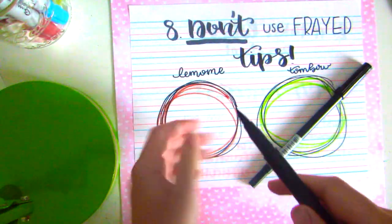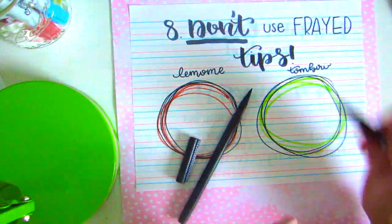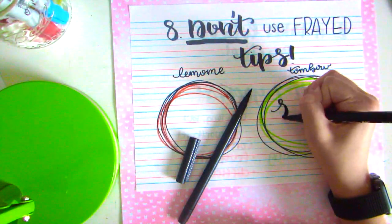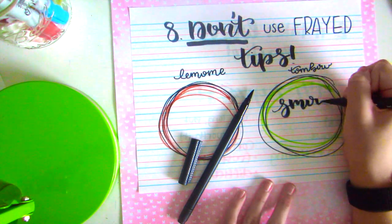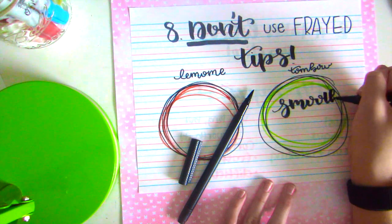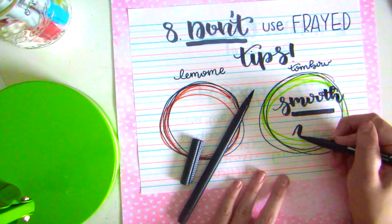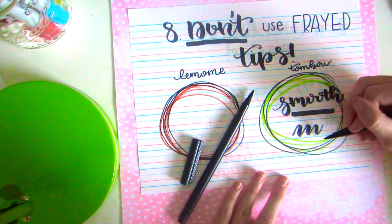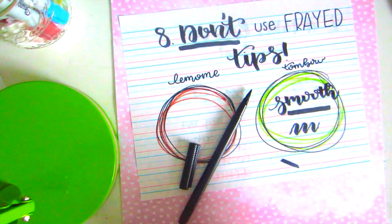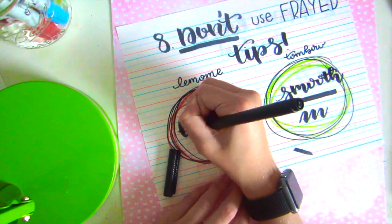So number 8 is do not use frayed brush tips. Trust me, guys. I know that you may want to keep it, and you can use it to practice, but if you're doing something for a presentation or you want this to be the final copy, do not use a frayed brush tip, because you'll see these streaky lines and you won't be able to get that really thin upper stroke.